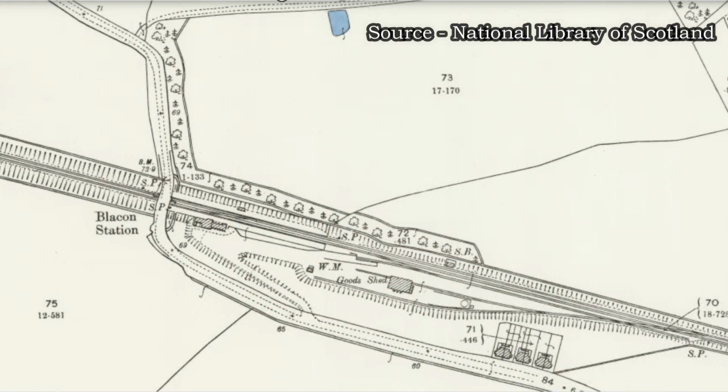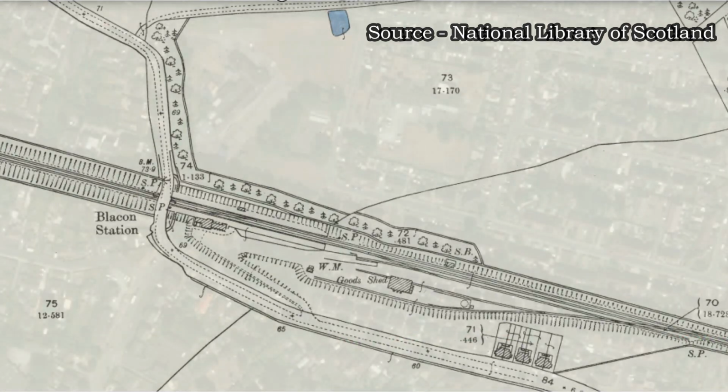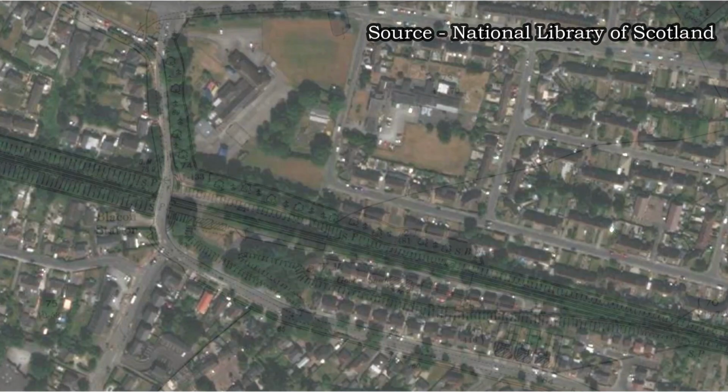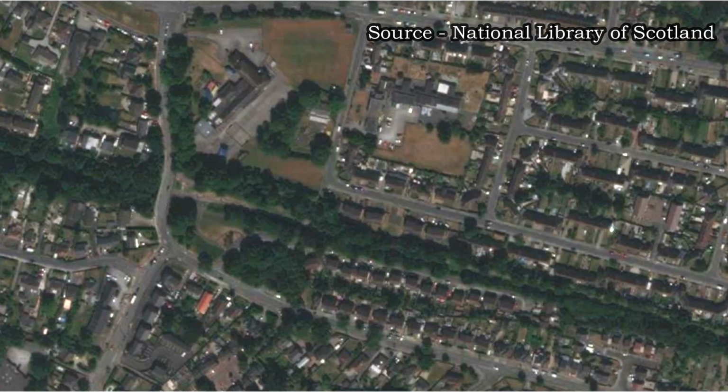Looking at the map of 1898 shows that back then Blacon was still very rural. Having only been opened 8 years previously, Blacon fared much better than Saughall. Built in the same mock Tudor style, it continued to be well used right up to its closure in 1968. Compare that map of 1898 to today's overview, and Blacon Station is at the heart of a huge housing estate. Imagine how convenient and useful the railway would be had it survived.